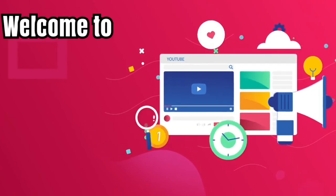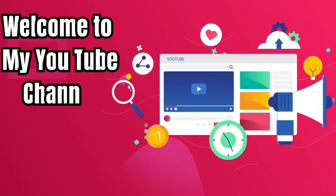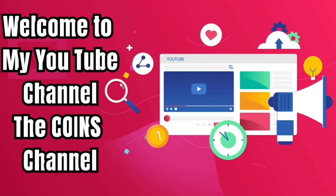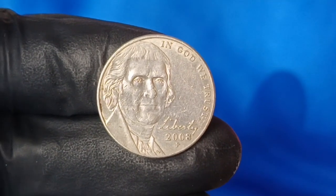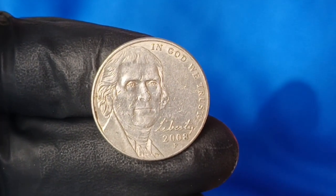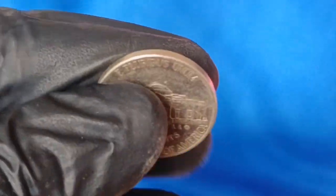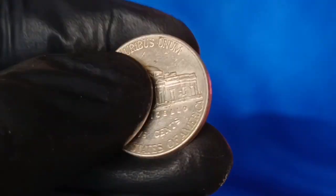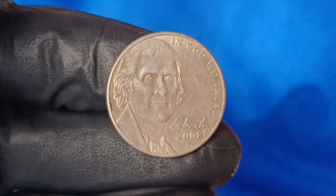Welcome to an unbelievable journey into the world of hidden treasures that might be sitting in your pocket change right now, because today we're diving deep into the extraordinary tale of the 2008 P Jefferson nickel, a seemingly ordinary 5-cent coin that has become the stuff of legend in the numismatic world due to an almost supernatural set of circumstances that skyrocketed its value to an astonishing $120 million.